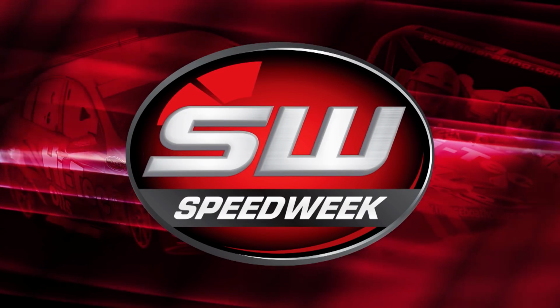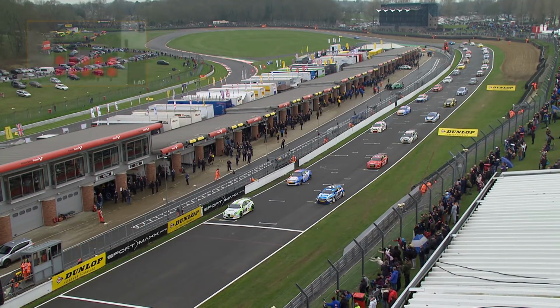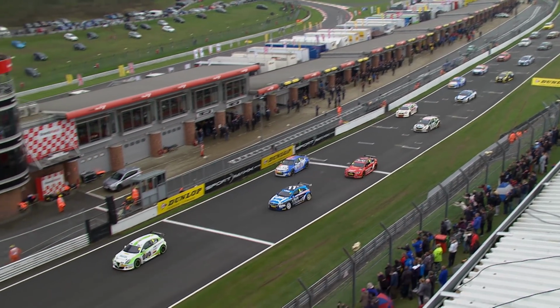The final race of the day, round 3 of the championship for 2018, about to get underway. Everybody in place, lights to go red. Who is going to make the best start? Rob Austin gets away nicely. Good start by Ollie Jackson.